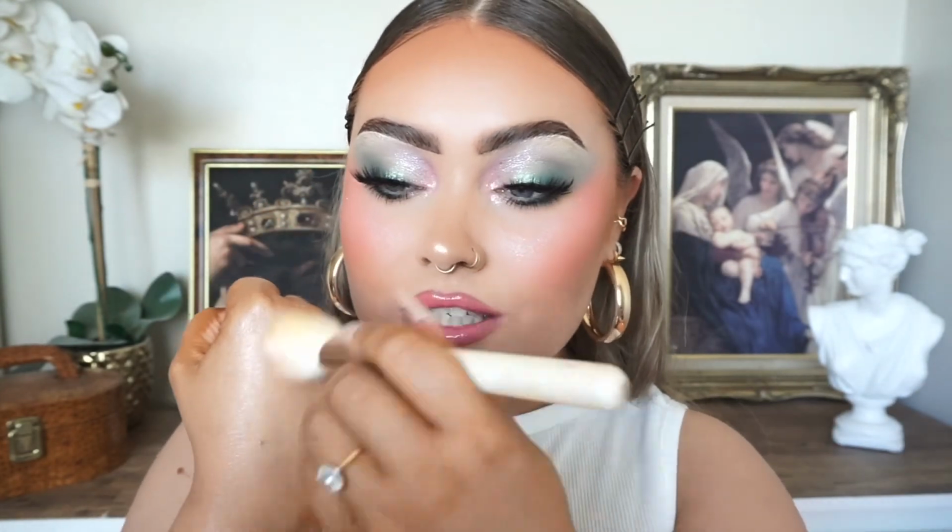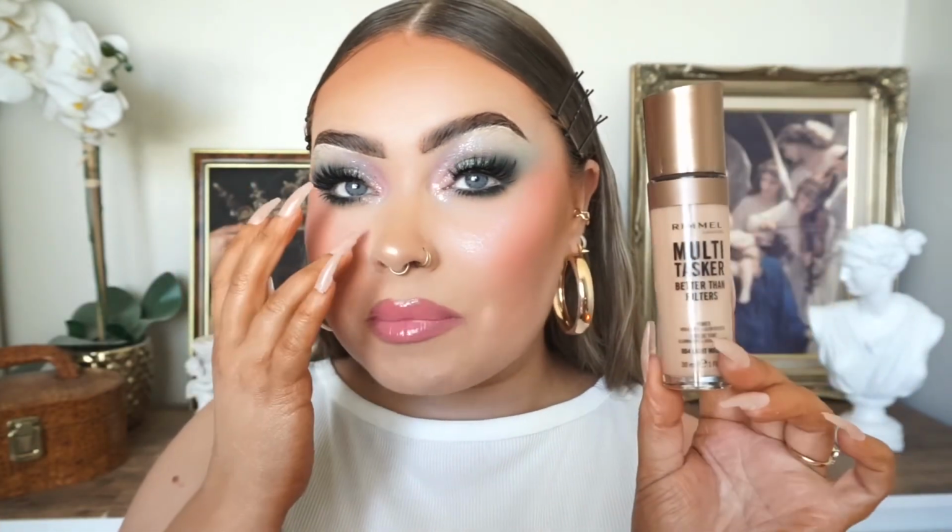But you see what I mean? That illuminating glow is just absolutely beautiful. Like this on your skin on its own with a wee bit of concealer, just like maybe to spot conceal on your under eyes, it's flawless. It's absolutely flawless. I would highly recommend, if you haven't tried this, try it and thank me later.